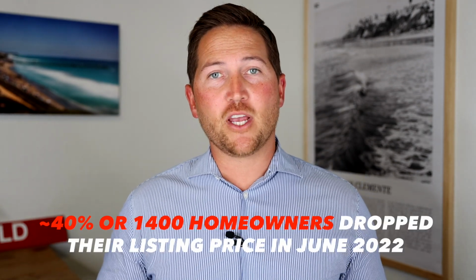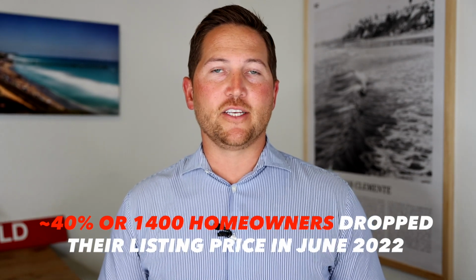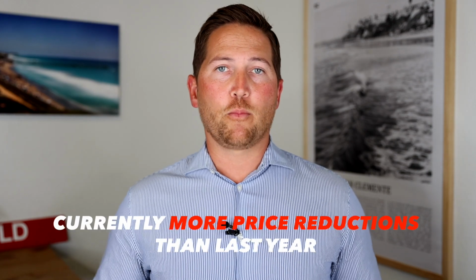The third key statistic, price reductions. Price reductions are a cool statistic because they're very forward looking. It's not something where you're looking in the rear view mirror, what did the market do? It's more telling about what the market's going to do. So nearly 40% or 1,400 homeowners dropped their listing price in June. Last year, during one of the most competitive housing markets we've ever seen, there was a total of 12% of listings that reduced their price. So you can see 12% versus 40% reductions currently. The trend is more price reductions.